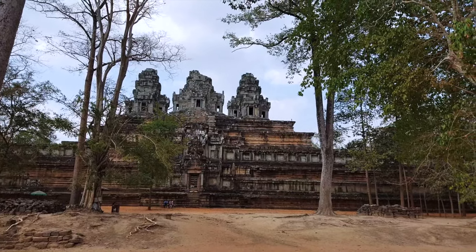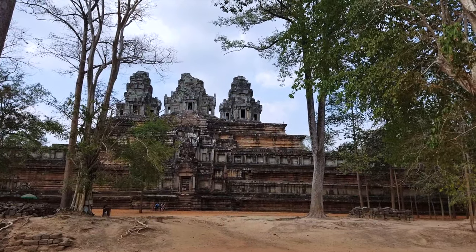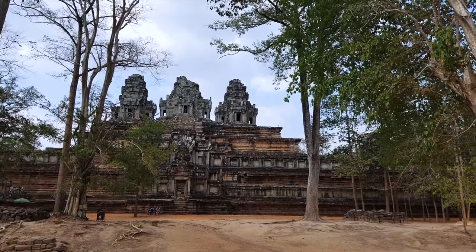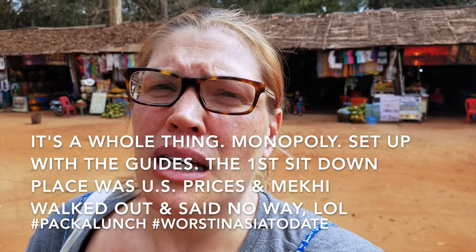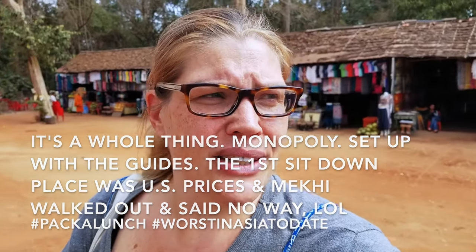We just got done with lunch. A little spendy for Cambodia. It was like cafe prices, but the street food, and it wasn't very good. It's actually probably the worst food we've had since we've been here, unfortunately. But we don't have very many options. So we ate. Makai ran up this temple to the top.